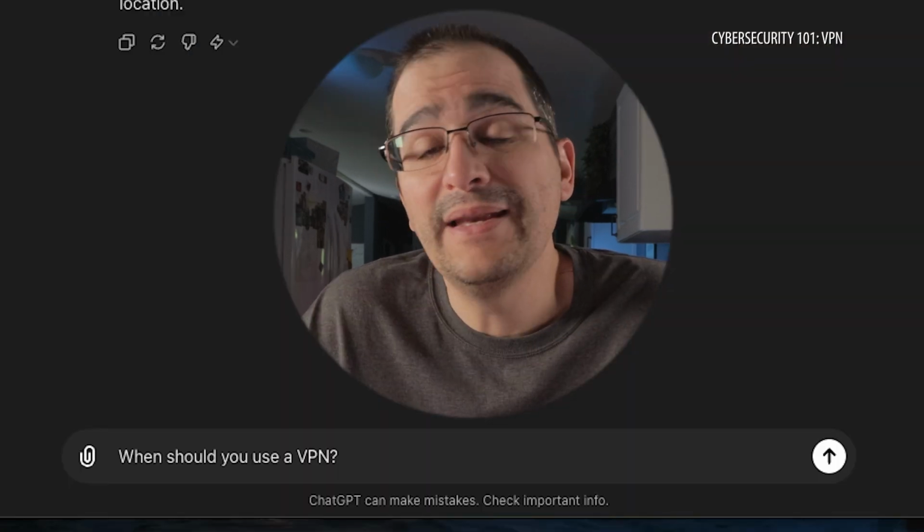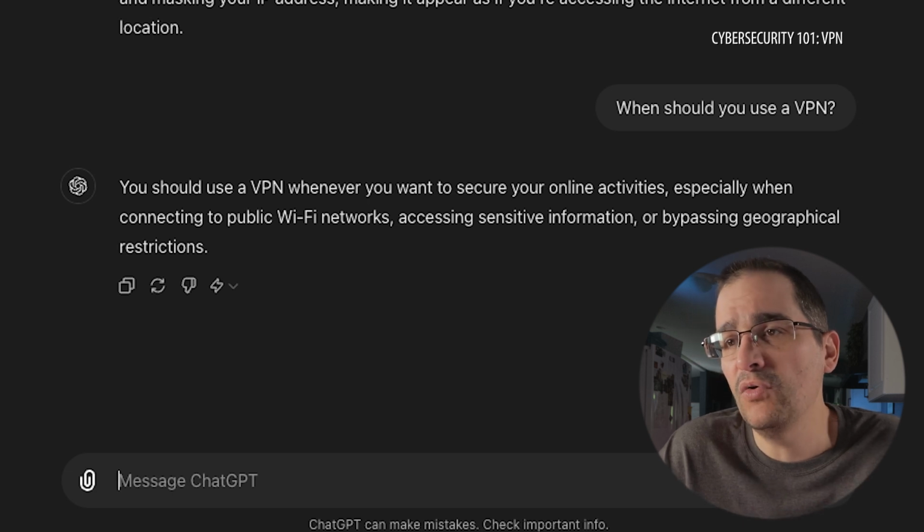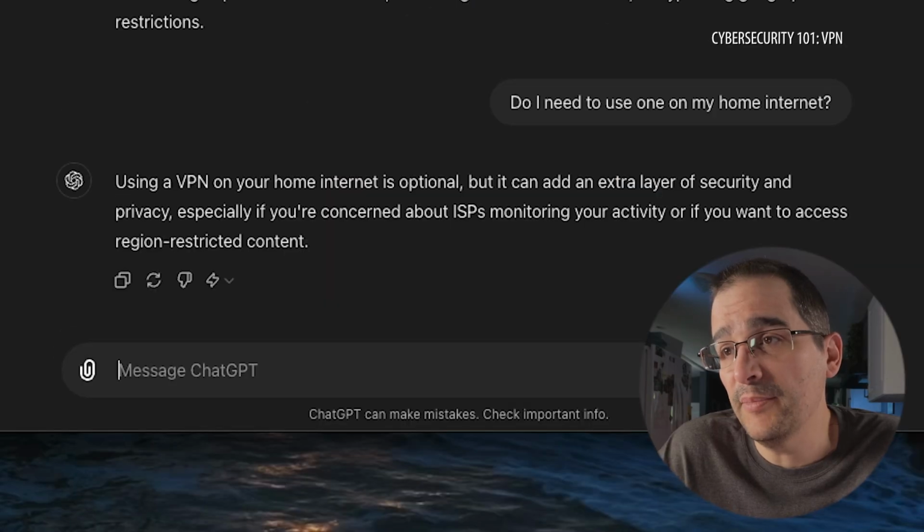Moving right along with, when should you use a VPN? You should use a VPN whenever you want to secure your online activities, especially when connecting to public Wi-Fi networks, accessing sensitive information, or bypassing geographical restrictions. All right. Recently, I was thinking about having a VPN for my house, but I don't know if you need one for that. Let's ask, do I need to use one for my home internet? Using a VPN on your home internet is optional, but it can add an extra layer of security and privacy, especially if you're concerned about ISPs monitoring your activity or if you want to access regionally restricted content.